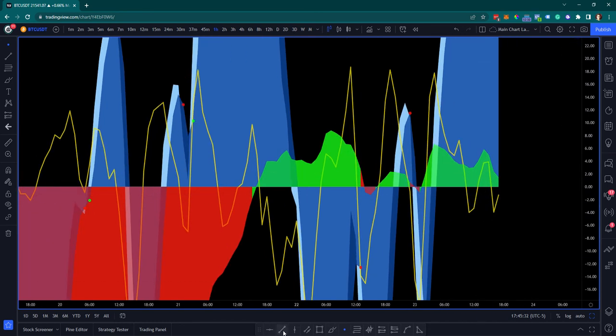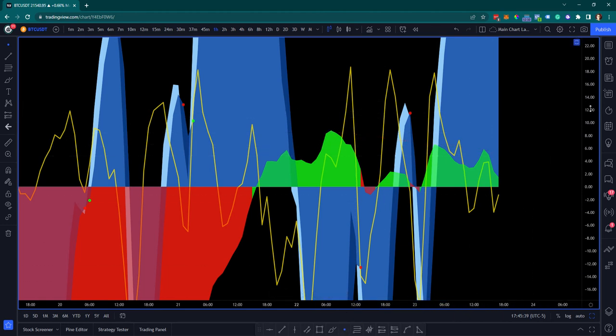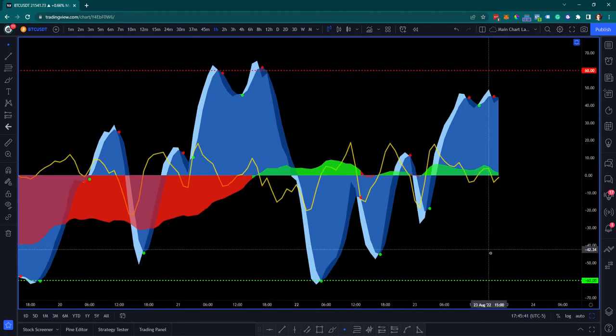We are getting a downward slope, which to me indicates weakness, and it also confirms my bearish bias here.